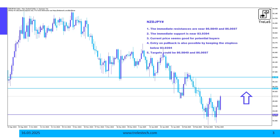The second chart presents NZDJPY. Currently, the immediate resistance is near 86.9849 and 86.0697, while the immediate support level is around 83.9394. Given the price action, this level looks favorable for potential buyers.